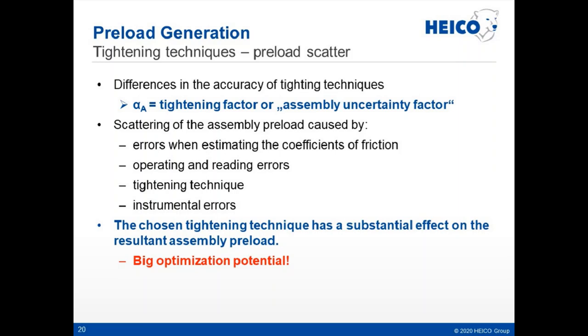This is expressed in VDI 2230 by the tightening factor alpha A, which is also called the assembly uncertainty factor. You've seen in the main dimensioning formula that the tightening factor is placed before the brackets, which means that we have to multiply the minimum preload with this factor. So if the tightening technique has a higher uncertainty, the tightening factor also becomes bigger.